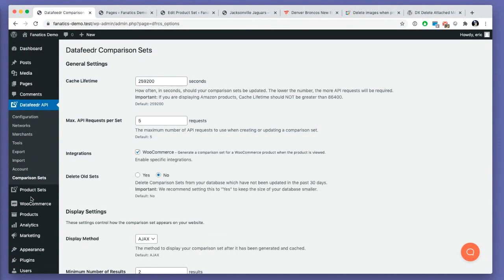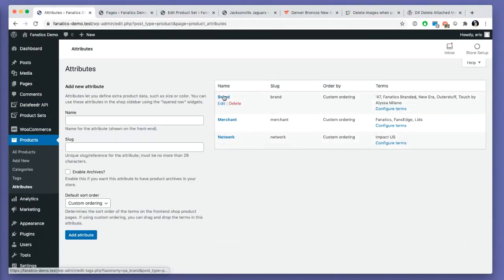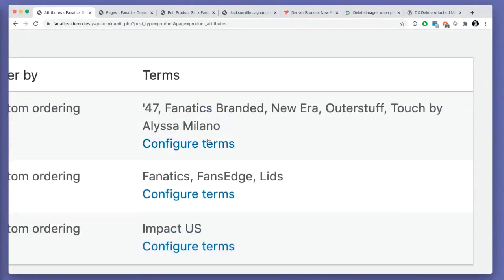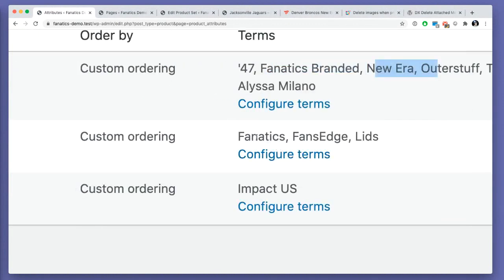And right. So now the last thing I want to show you was related to the brands and merchants. We can ignore the network for now. But as you can see, we have the brands coming in. We have one from 47. We have Fanatics branded, New Era, Outer Stuff. And then we have this one, which is our merchant filter.